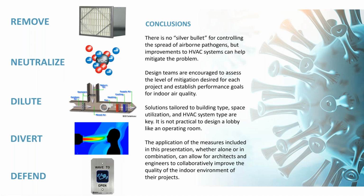In conclusion, I think it's very important to remind everyone that there is no real silver bullet for controlling the spread of airborne pathogens. I mean, that's why social distancing is so effective. If there isn't another person to spread it to, then it doesn't spread. That's the best that we can do. But the HVAC systems can help.